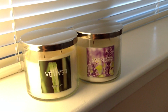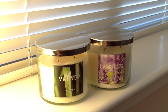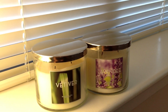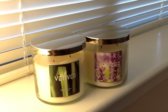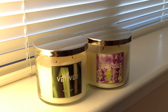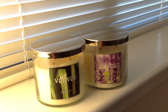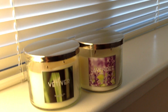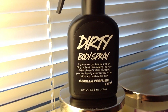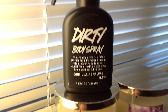it's somewhat close, is actually a fragrance that was developed by Lush Body Care, and I think they go by Lush Cosmetics, I think. But it was developed by Gorilla Perfume at Lush. And I actually have it in a body spray, but they have it in a perfume, they have it in little dabber sticks, they have it in a spray bottle, and this is the body spray of it, and it's called Dirty. I'm not a huge Lush fan, but I have some products from them, and I love this one.